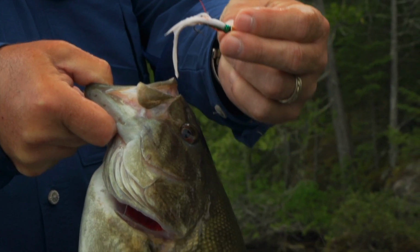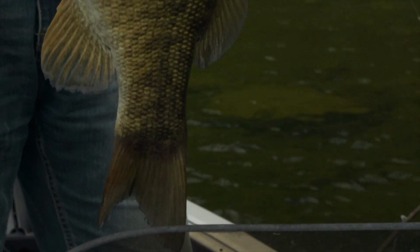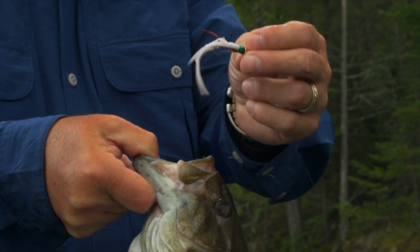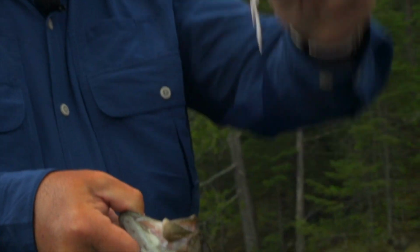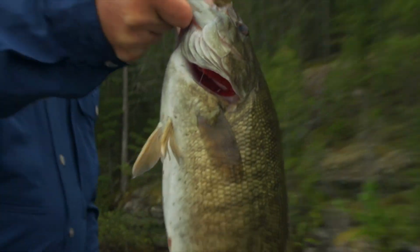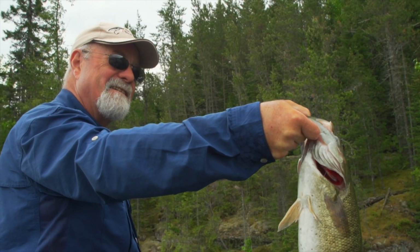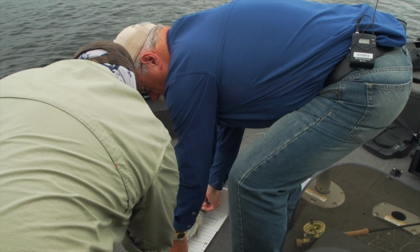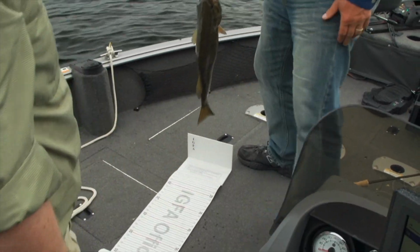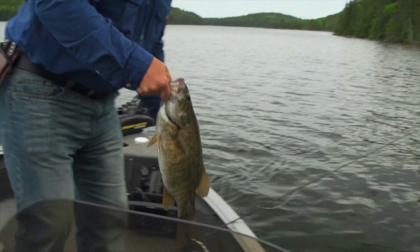Ooh. Scotty's McFly. It looks like an emerald shiner, like I say, when it's wet. And I'm going really slow, 1 inch, 2 inches at a time, and jigging it, making it go up and down and doing this motion. So yeah, very nice. That's a really good fish. 47, which is, I don't know what that is in real terms. 47 centimeters.